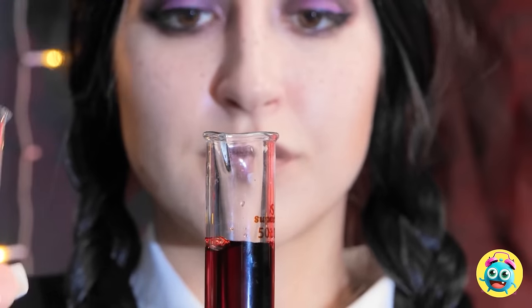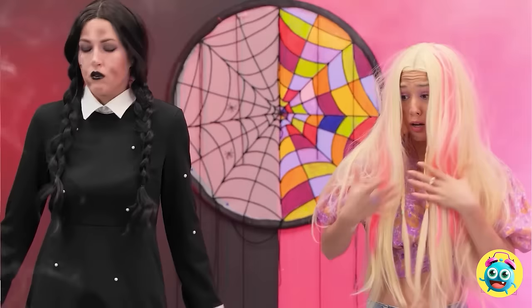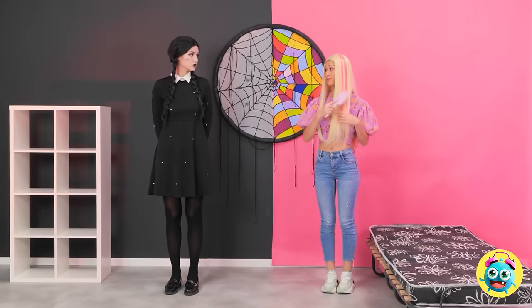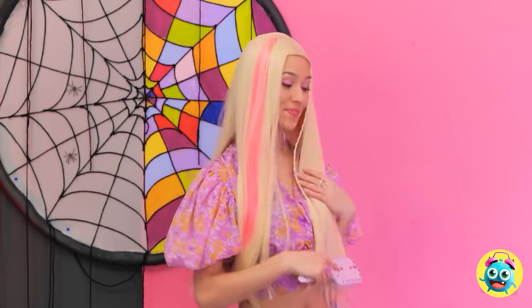I'm more of a science girl. I'll just combine these liquids. Ooh, what's that? Huh? Should it be smoking like that? No, no! Oops. What happened? I might have gotten my measurements wrong. This is all your fault. Let's establish some rules. You stay on your side, I'll stay on mine.